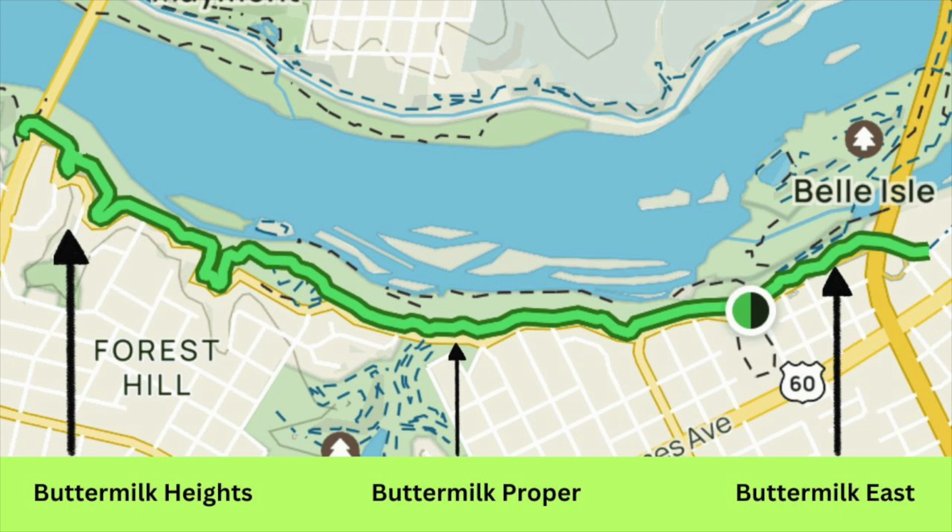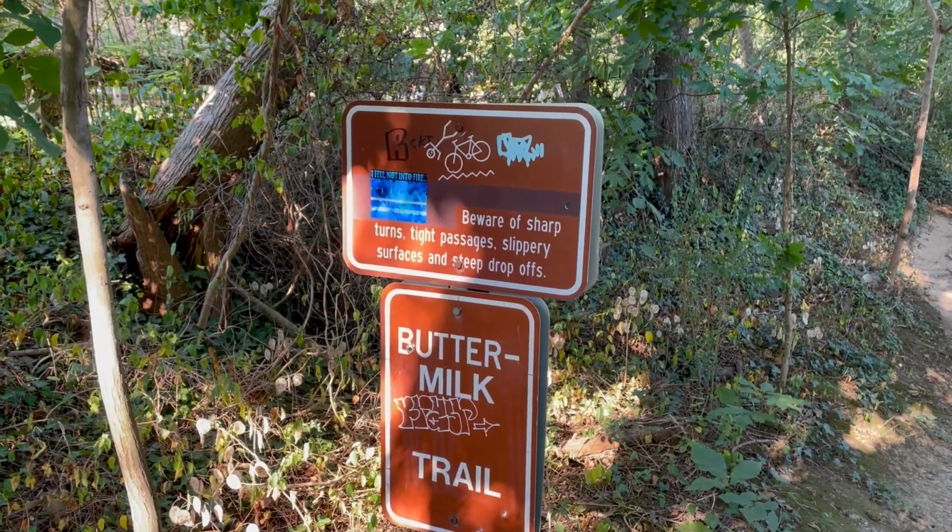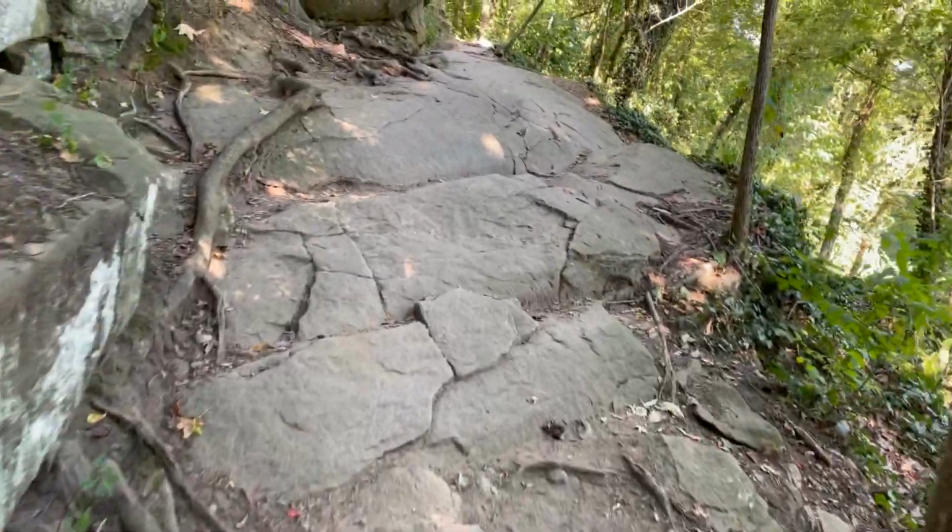The Buttermilk Trail is divided into 3 sections. Buttermilk East, which starts just past the Manchester Bridge, goes to 22nd Street. Buttermilk proper starts at 22nd, goes to 43rd Street, and then Buttermilk Heights, which goes from 43rd to the Boulevard Bridge. The Buttermilk Trail is great for walking, for biking.